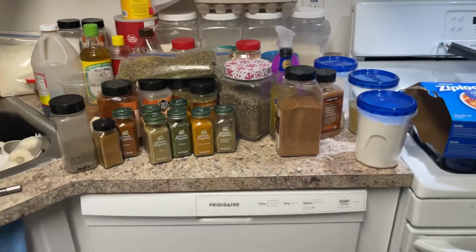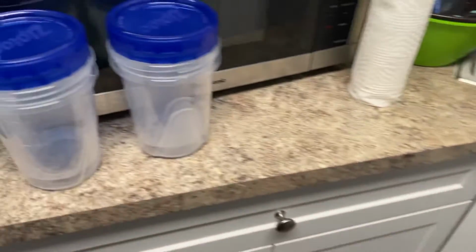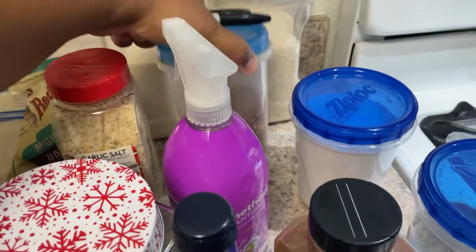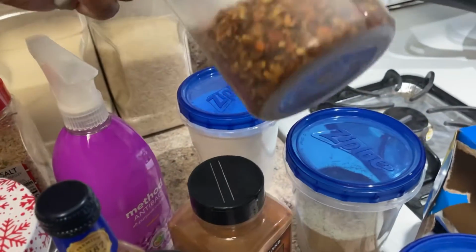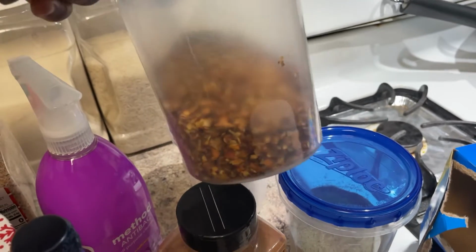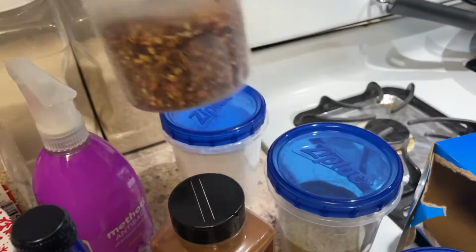But anyway, I'm going to just continue cleaning and I have some empty containers here. I'll be adding some more spices in here. I won't label, for instance, this one because it's so obvious. These are chili flakes, right? So it's so obvious. I'm not going to really label that, but I probably will. I don't know. But it's very obvious to me what that is.